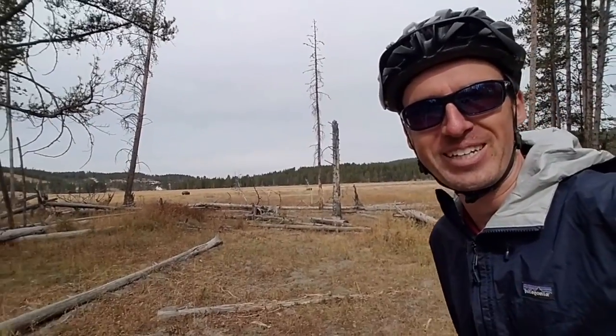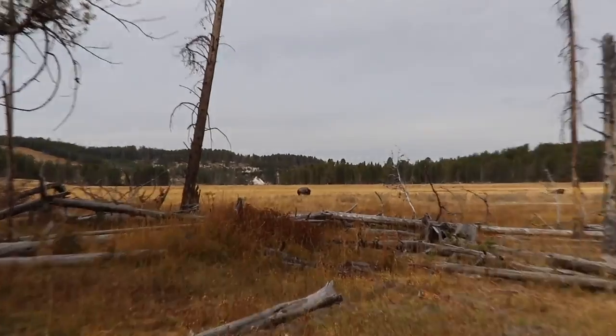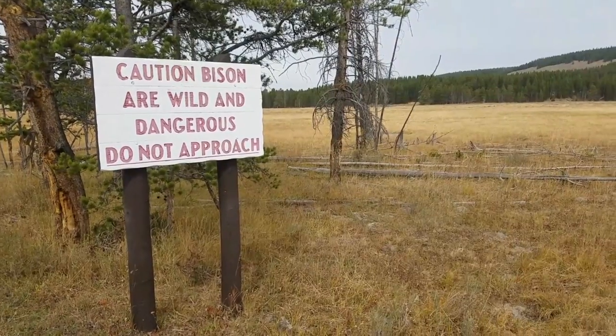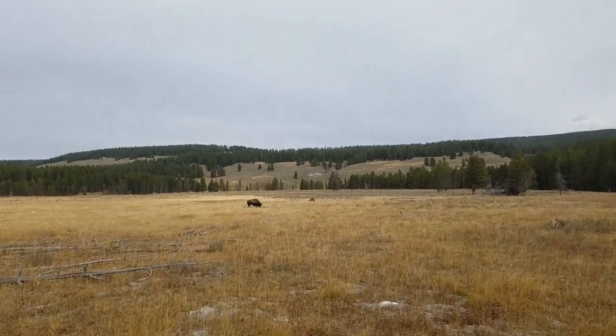All right, so it's day two here in Yellowstone. We've already seen a couple elk and now a couple bison. It's starting to smell like sulfur, rotten eggs, and that means one of two things. Either I pooed my pants or we're getting close to a geyser. I can see a geyser over here on my right. See another geyser on my left. This is cool.